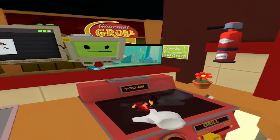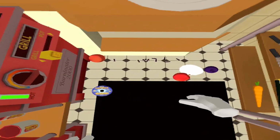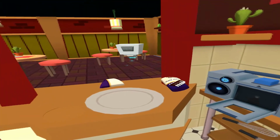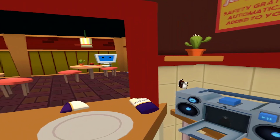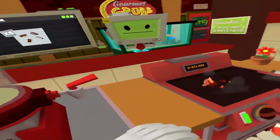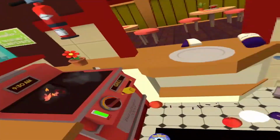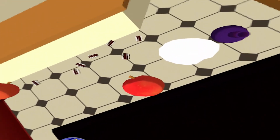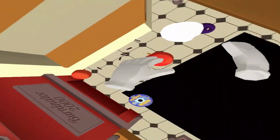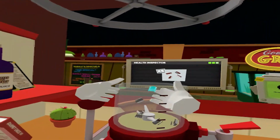Now we need to deal with potential insect problems. Look around and see if you can find anything. What the heck are those? Yikes, that's not good. You need to do something about these guys. Ew. Oh my gosh. Kill them all. There's cockroaches here. I hate cockroaches. Put them all in the blending machine. Kill them all. Ew, get off me.